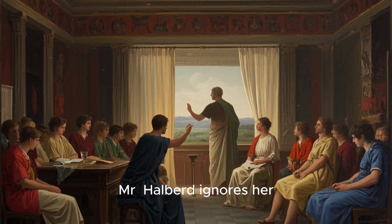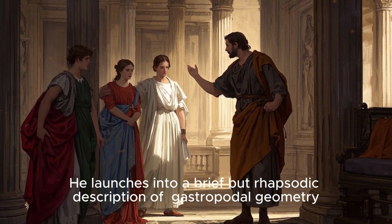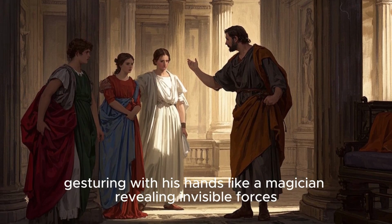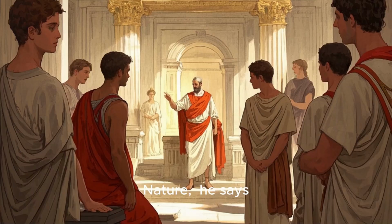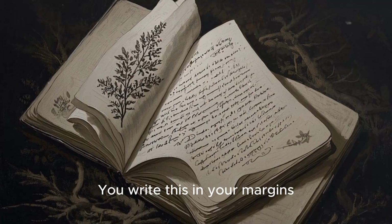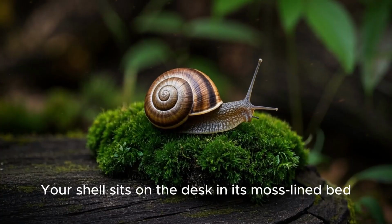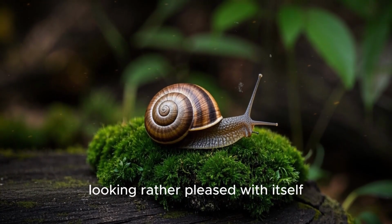One yawns. A girl named Margaret mutters, "Looks like a cinnamon bun." Mr. Halbert ignores her. He launches into a brief but rhapsodic description of gastropodal geometry, gesturing with his hands like a magician revealing invisible forces. Nature, he says, rarely wastes effort. And so she curls. You write this in your margins. Nature curls. Your shell sits on the desk in its moss-lined bed, looking rather pleased with itself.